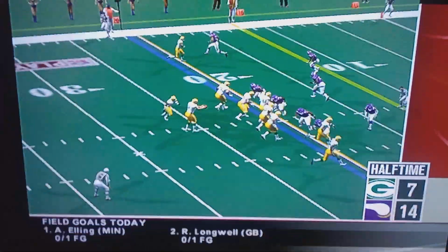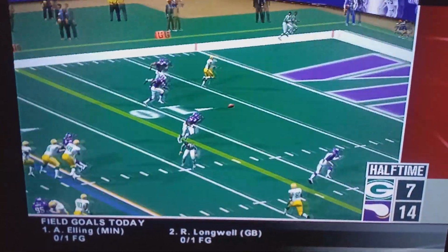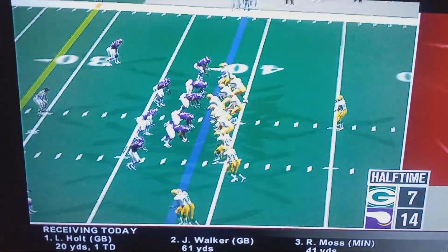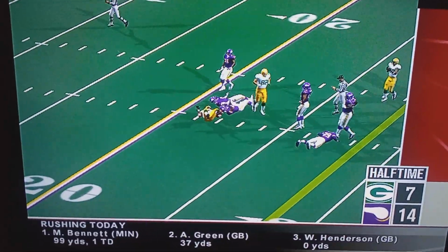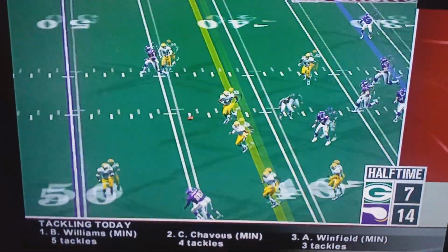We'll pick up the action midway through the first quarter. Tim Couch connected with his man on this one. A 20-yard touchdown for the Packers. The Packers get the first points of the game and go up by 7. The Packers, towards the end of the first quarter, ball at the 39. Tim Couch would find his target on this one. The Vikes, after a missed field goal, Vikes losing by 7.